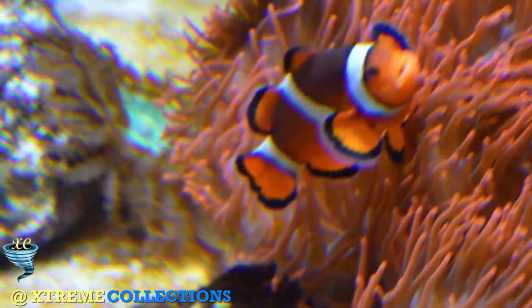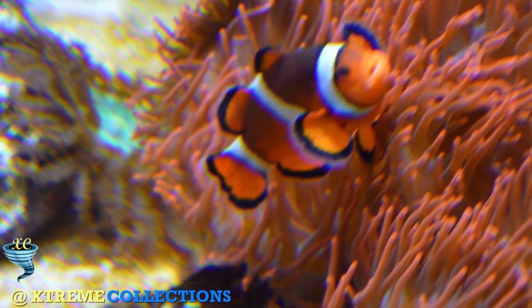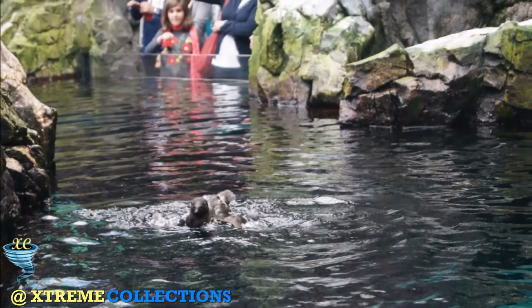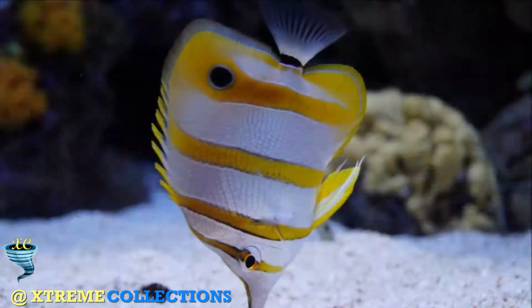About 100 species from around the world are kept in this tank, including sharks, rays, barracudas, groupers, and moray eels. One of the main attractions is a large sunfish.